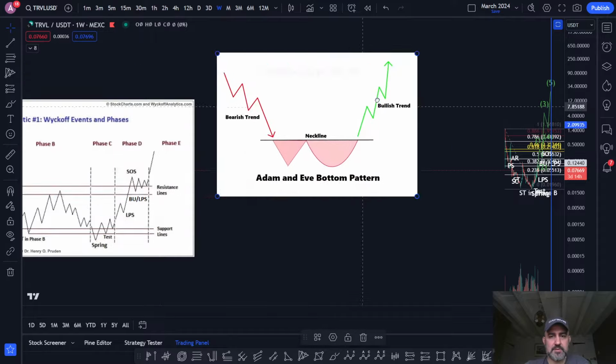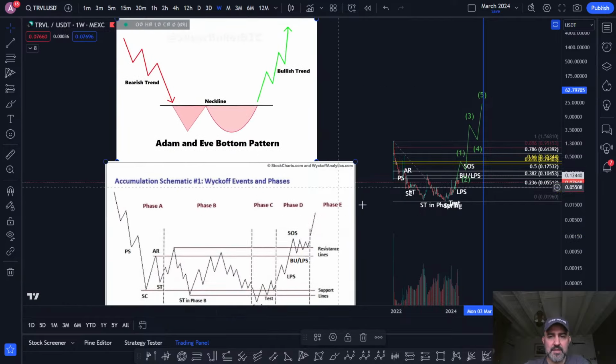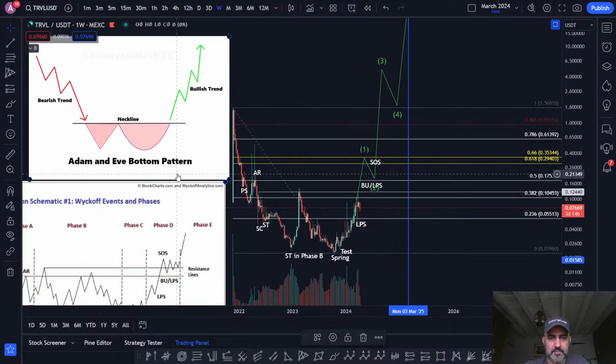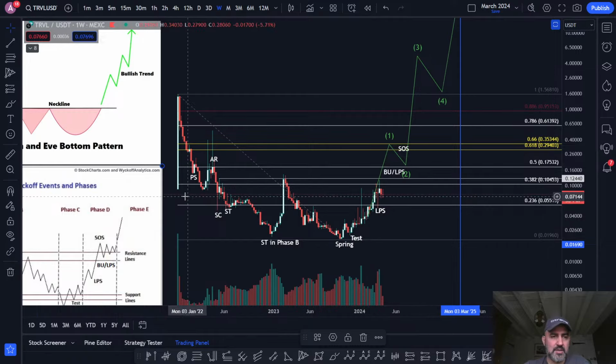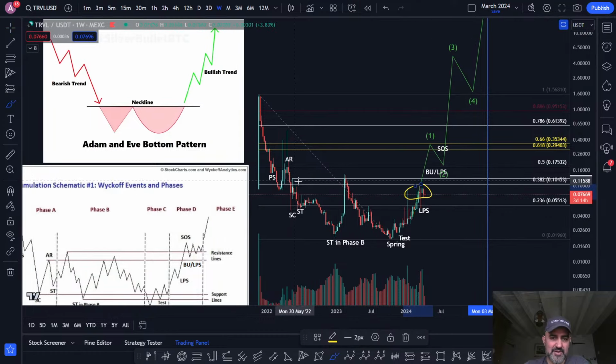Where's my image? There it is. These are images. I've got an Adam and Eve bottoming pattern. I don't know if people can see that, but we've had 4 weeks of bearishness, and if you look at where the price is in the context of the overall range, the price is still here. From basically October till now, we're still in the highs. And what's happening is we're getting weekly consolidation, which is extremely bullish for a potential breakout of the Adam and Eve neckline. That's what I'm seeing right now.